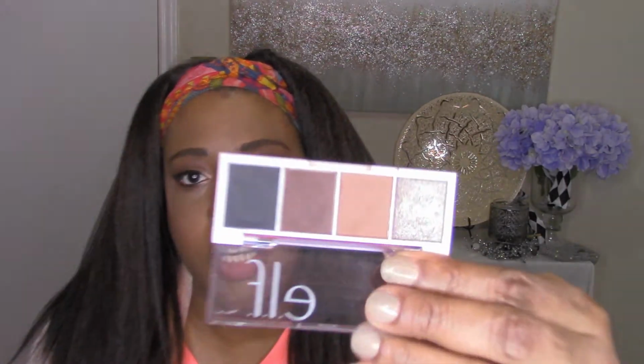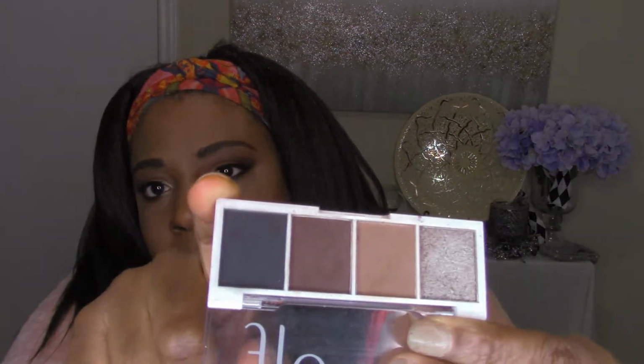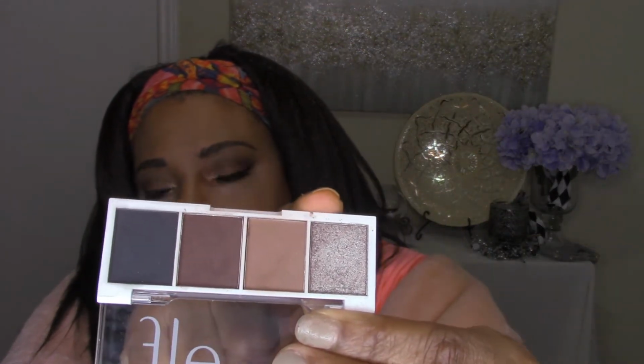Now, this is a recent purchase. I've only had it probably 2 weeks. Love it. I actually want to grab one more, and I want the one that's the hot jalapeno. What I'm talking about is the e.l.f. bite-sized shadows, and this is in truffle. So if you wanted a small eyeshadow that gave you a neutral look, this is the one to do, because this is a black, this is a dark brown, a medium brown, and then this is like a shimmer champagne.